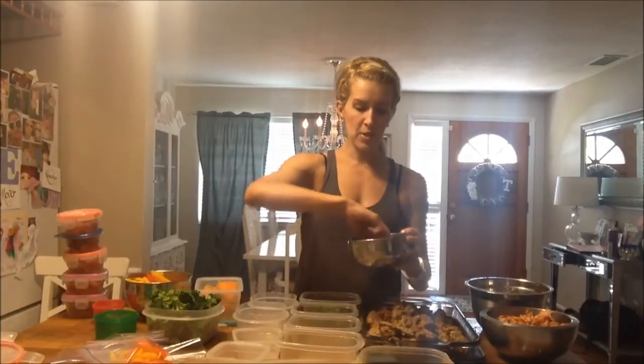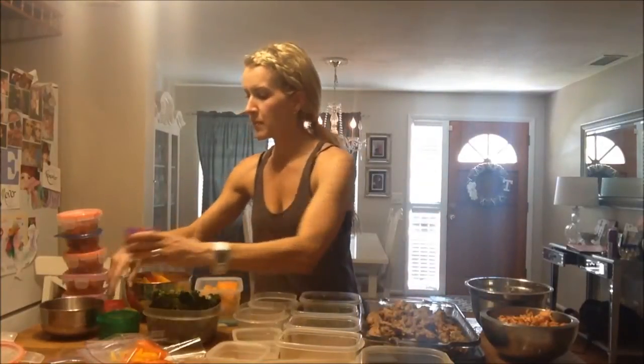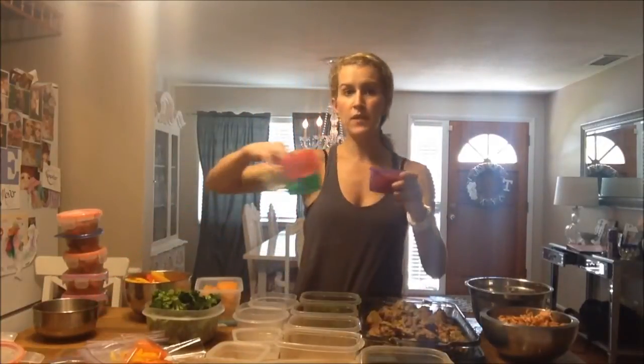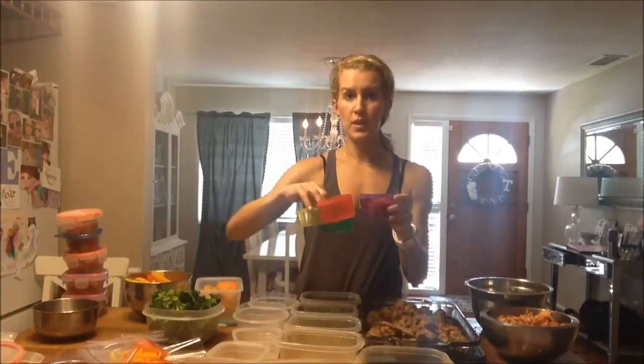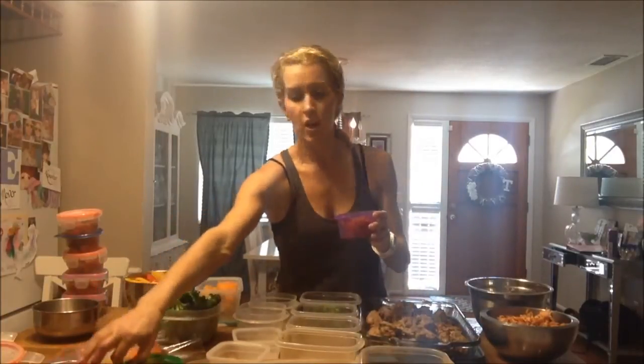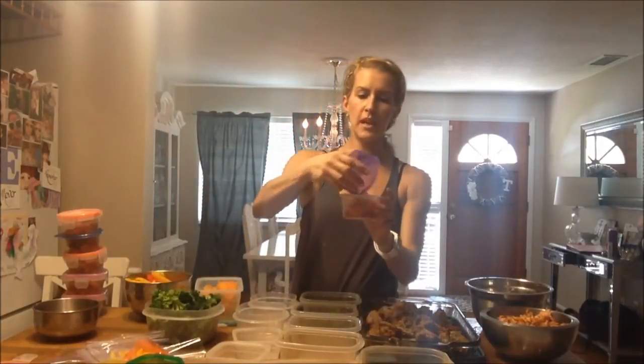This container I absolutely love, okay? All of these containers that you see I will be using are from the 21-Day Fix program. They're measured out perfectly to what your portion should be for the different food groups. So the purple is for fruit. So I have this measured out here, and then I pour it into my container right there, sealed off.